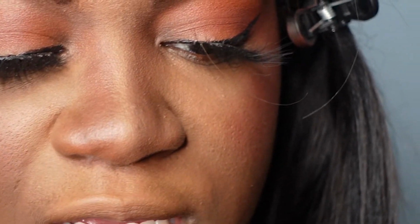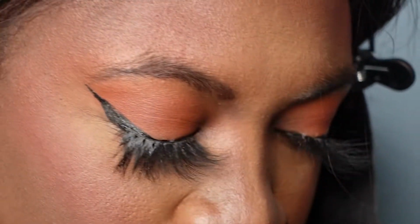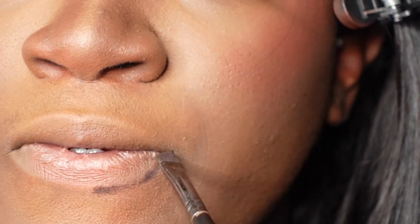Okay, so for lips, I'm gonna zoom you in. That's as far as it goes. Okay, so going back into the James Charles palette, I'm going to use this dark brown right here. And what I do is I outline my lips first. Just kind of fill it in a little bit. And you're putting on lip gloss, so this will be going away. Other side.